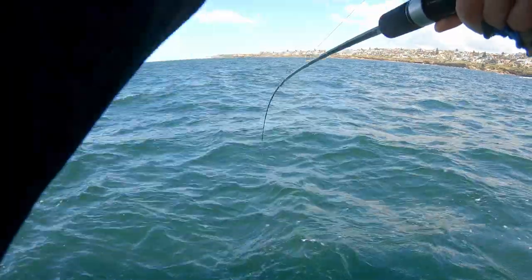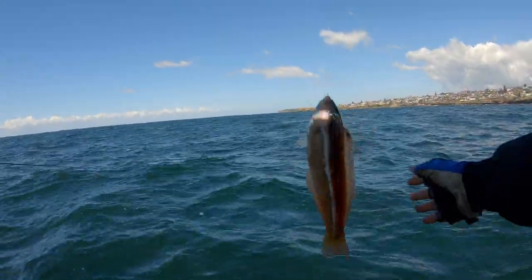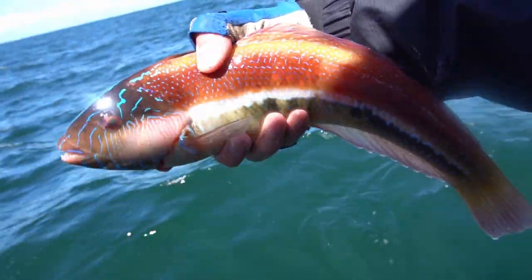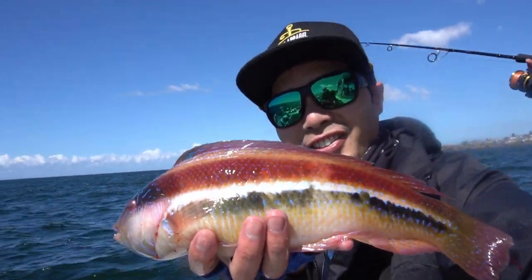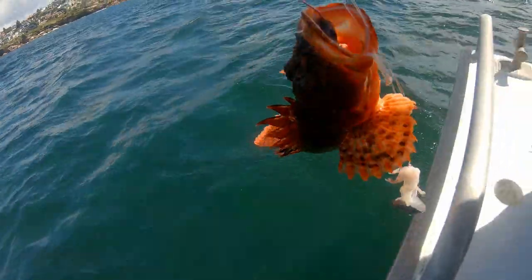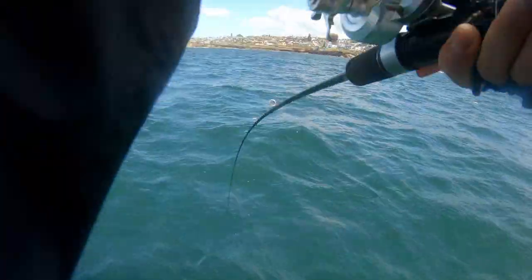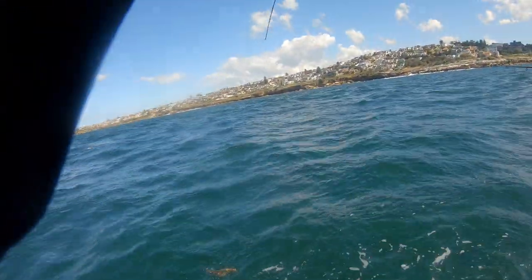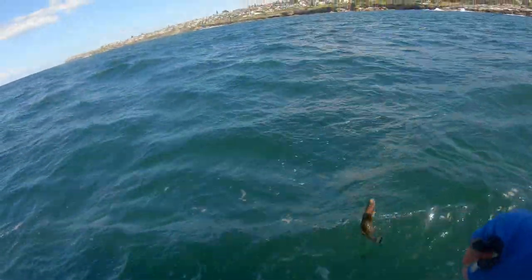We're on. See if we're still on here. We are still on. It's another wrasse, a bigger one this time. Jeez, that's a big one. Look at the colours on her. Check out the electric blue on the head. There we go. Another rockfish, huh? Sick colours. Right, we're on. Bit of weight here, chopped it pretty nicely, and it's a big leathery.